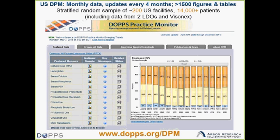This includes data from the 2 largest dialysis organizations, as well as an important contribution of data from the non-LDOs, which is provided through Visonex, which is a provider of electronic health record software for non-LDOs in the States. We thank Visonex as well as the dialysis organizations for their participation in DOPS and the DOPS Practice Monitor. Just to note that in addition to providing national estimates, which really will be our focus for today, if you go to the website, you'll see that we have detailed what we call stratum-specific estimates or description of practice. For example, care in the largest versus smaller dialysis organizations, by profit status, by rural versus urban location, by race as well.